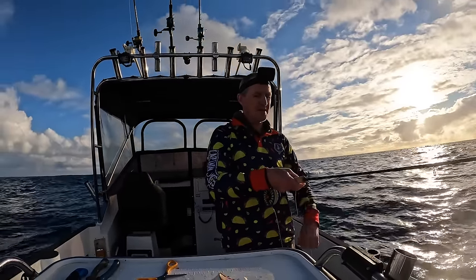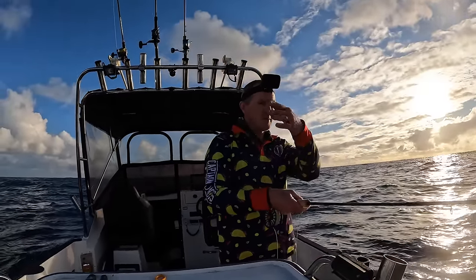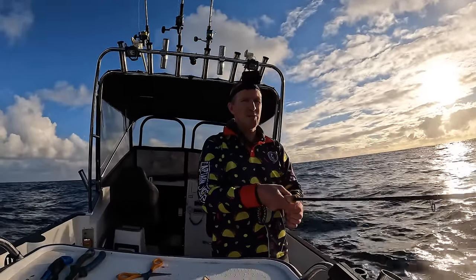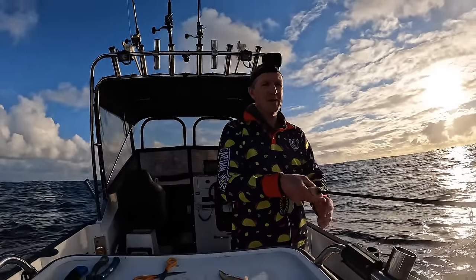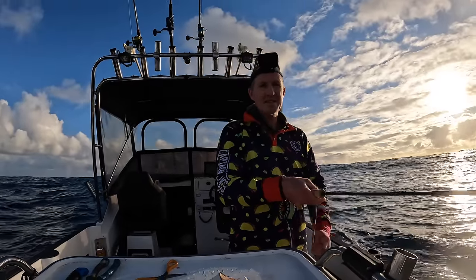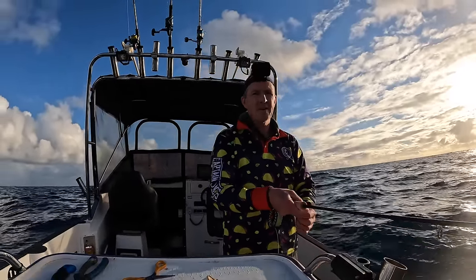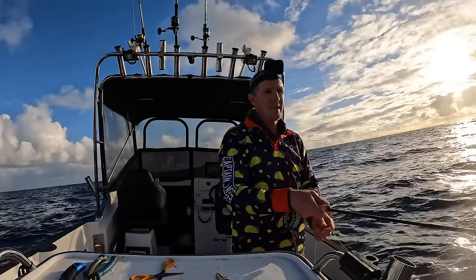I'm just slowly twitching this. I just want that fly to zoop, zoop, zoop, just work its way through the burley trail. Just going to look like a little bait fish, just wafting its way through the burley. Any big predators are going to see that and hopefully come in and have a sniff and give it a tap. Hopefully. Drift that back up.